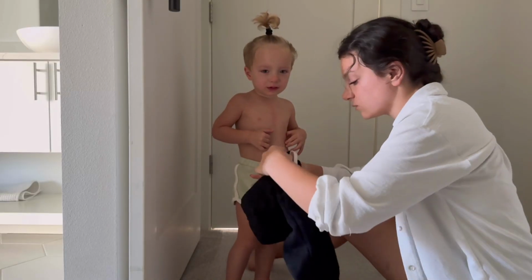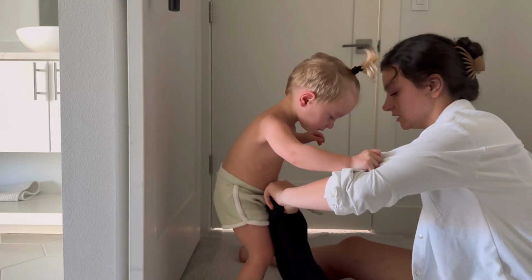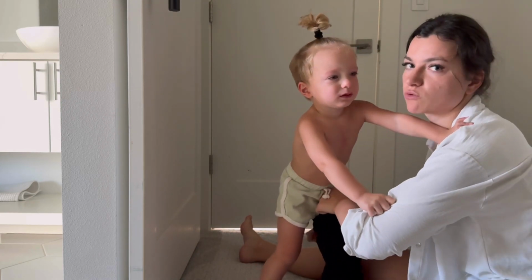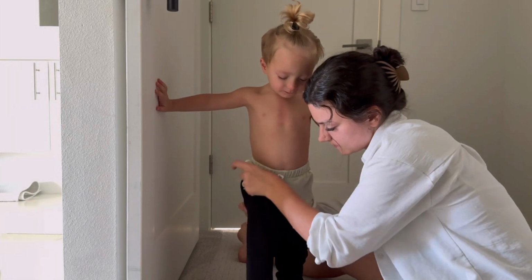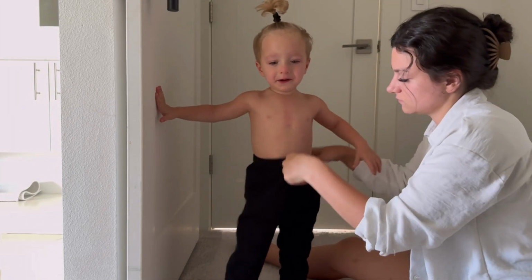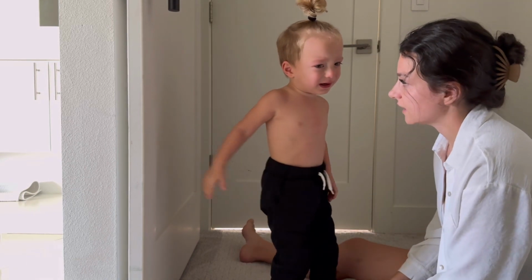This child really wants to put the sweatpants on. He doesn't want to put his shirt on, but he wants the sweatpants over shorts in 82 degree weather. Okay. Sure. Get back.